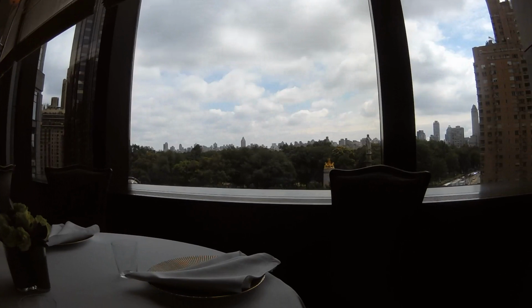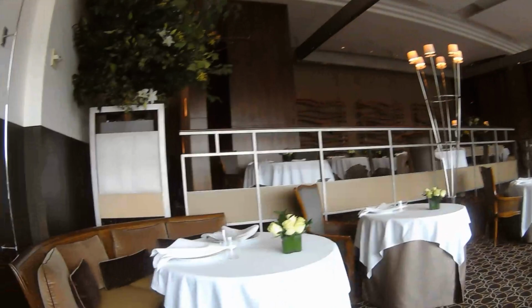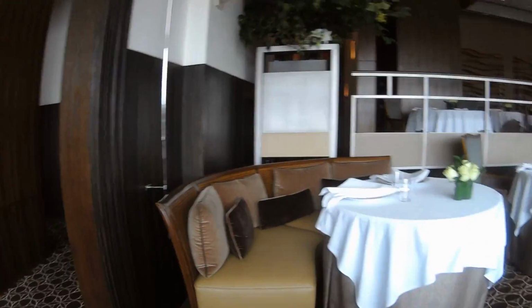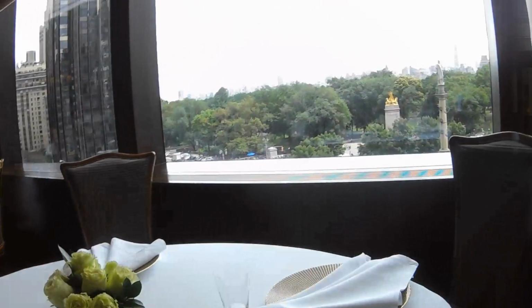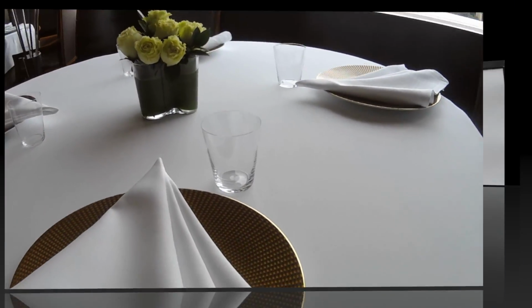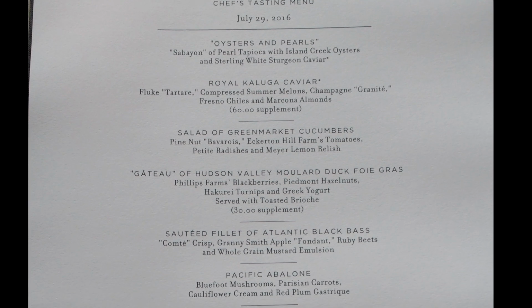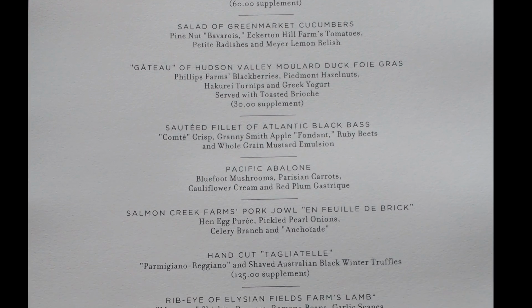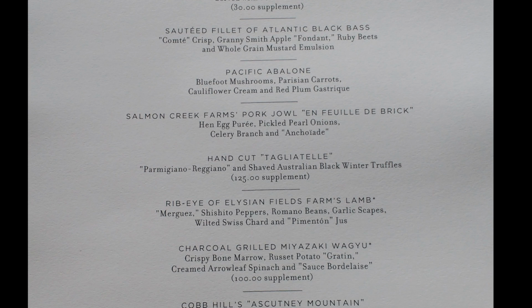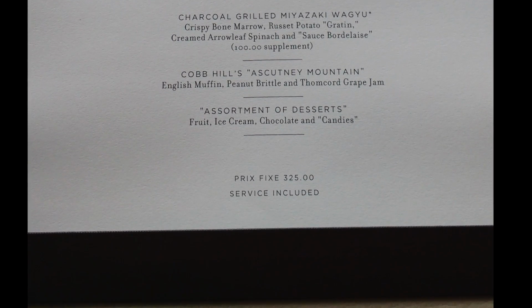So now that we've been seated at our table, we have a nice window view of Central Park and, of course, the rest of the restaurant and the tables behind us. And we'll come back to that nice Central Park view again. So here is the tasting menu we selected. As you can see, there's 1, 2, 3, 4, 5, 6, 7, and the last one should be the 8th one, the dessert. Any supplements we chose, I'll point that out later in the video.